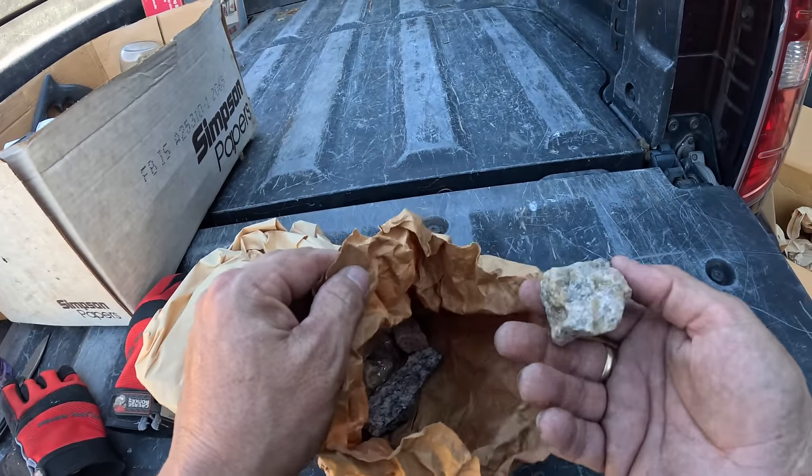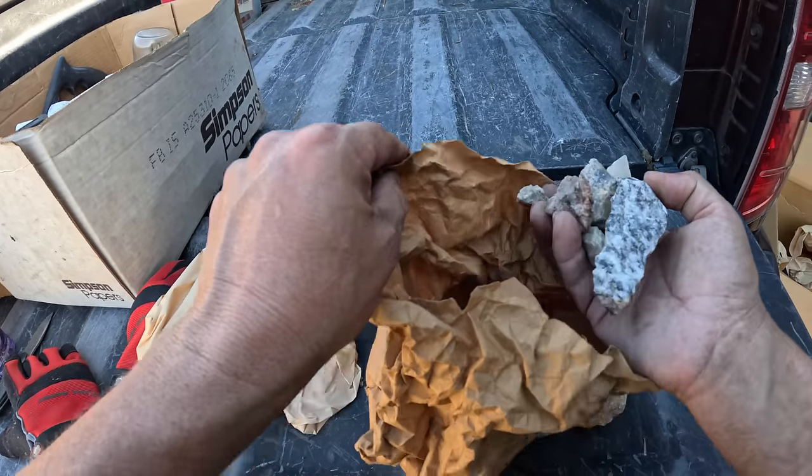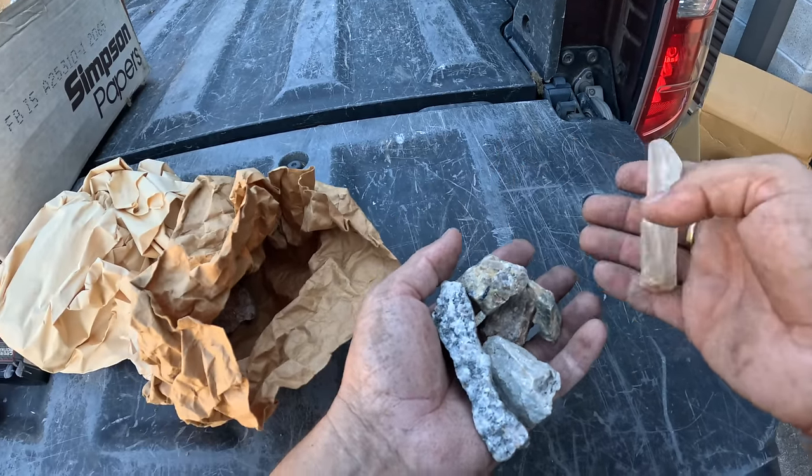Okay, these bags are getting heavier. It's not plastic trains in here. There's some rocks here. Some granite. I don't think that's anything special. Some pyrite in that one. A little crystal there.